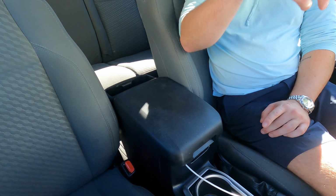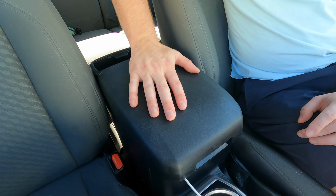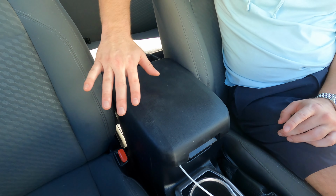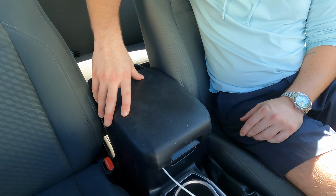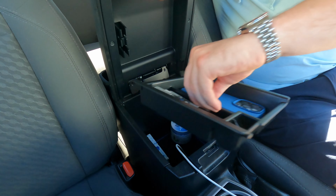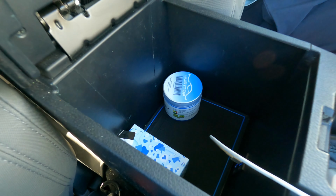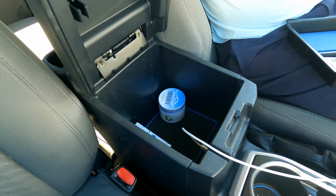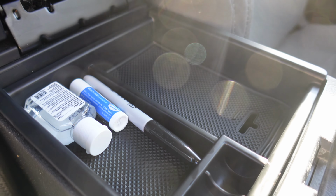So the next product we have is something that we all struggle with. It's our center console. This is the thing we go to just to throw random stuff in there because we have no other place to put it. So when you get your truck, it comes with this giant hole. Things pile up. There's no organization there. It's just a hole. So I found this 3-compartment organizer.